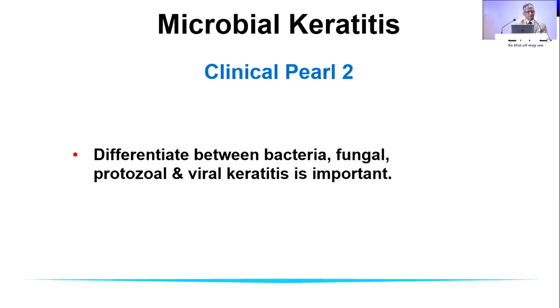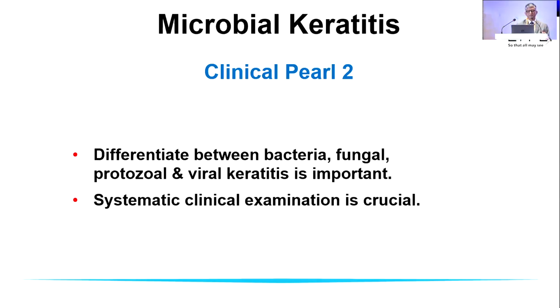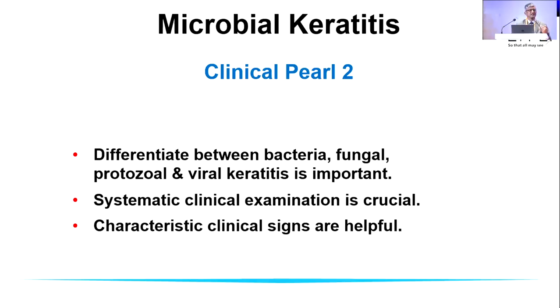So the clinical pearl number 2 is that it is important that we realize that corneal ulcers are caused by different organisms, and it is important to differentiate between them. A systematic clinical examination will help us arrive at a differential diagnosis, and characteristic clinical signs can be useful in identifying the etiological agent.